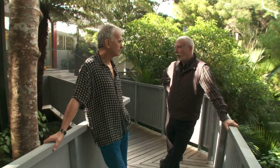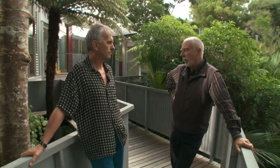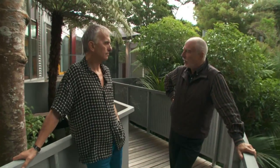Pete, this is an extremely unusual house, it seems to me. It's unusual because of the site, which is so tightly constrained by the trees and the bush, but also unusual in how it arose that your client was in fact a trust and not an individual. Would you like to tell us about how the job started out for you?